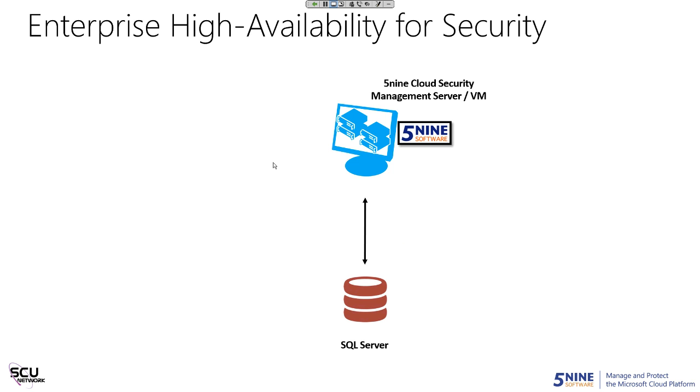Now, for our Five9 Manager, we did design with enterprise-class security in mind. Now, the most basic configuration, you're going to have a management server. This requires about 8 gigs of RAM, so it's relatively lightweight. And then you're going to have a database where we store and log all of the different information, the network traffic, things like that. Now, the management server, it can run on bare metal. It can be installed just on a server, or it can run inside a VM.